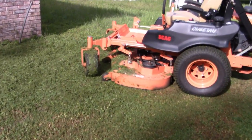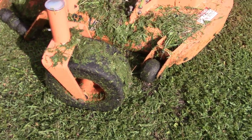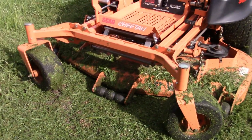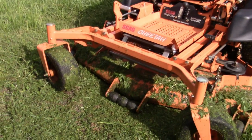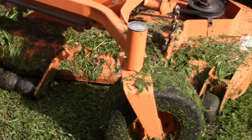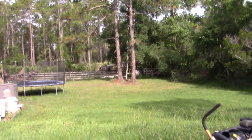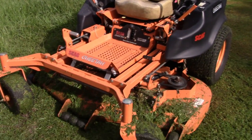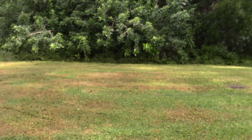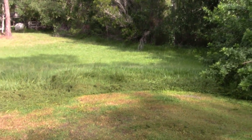And then look at this, it gets all over the tires. I don't know if you can hear me. This is why I always mow the septic tank first, so that all this stuff can come off the wheels by the time I'm mowing way out there. By the time I leave here, all that will be off of there. So anyway, that was just this part of the septic tank. I've got to go mow that part now.